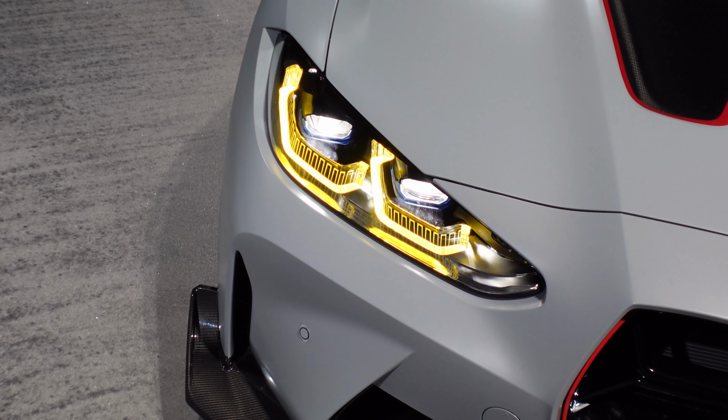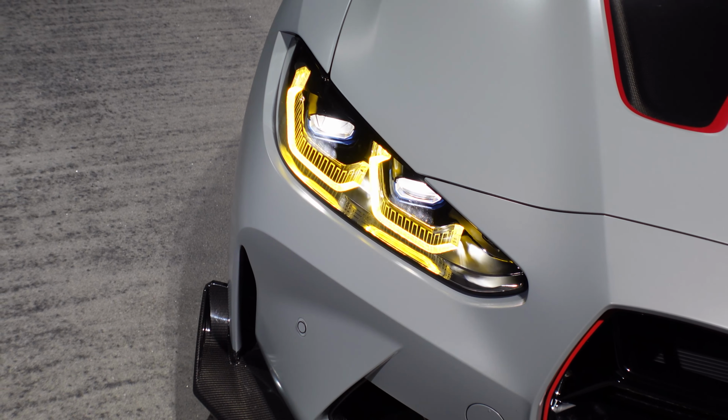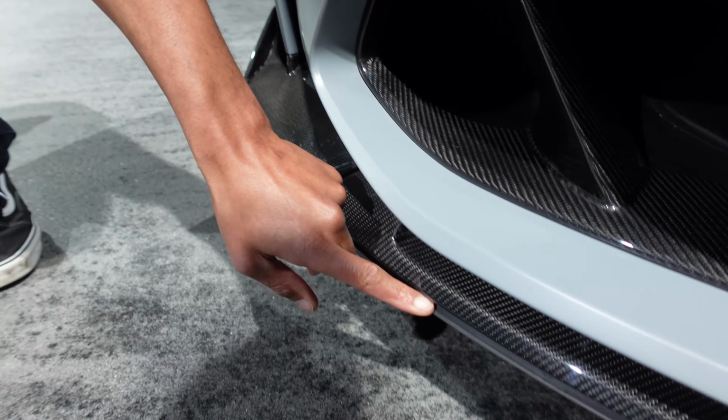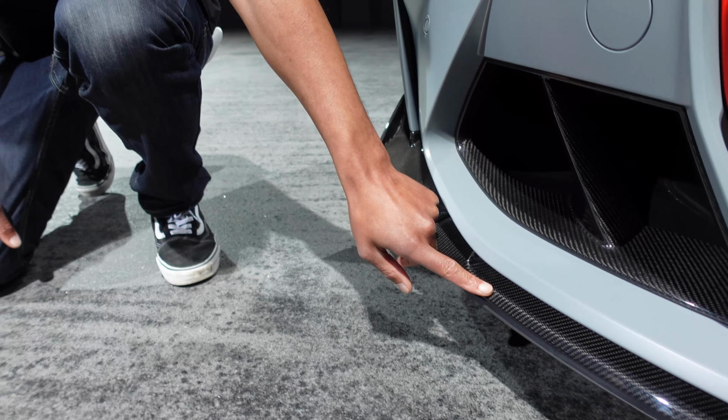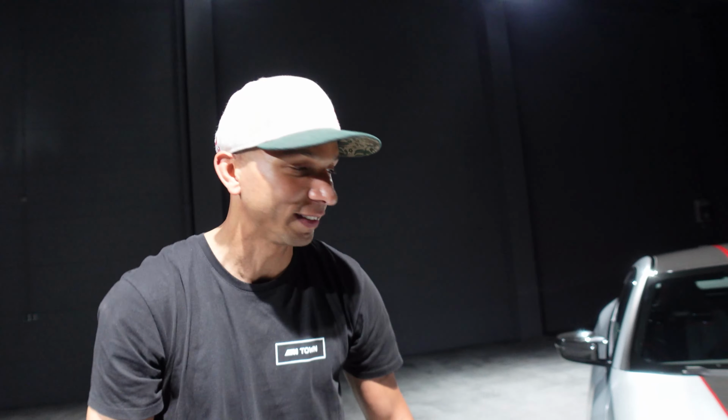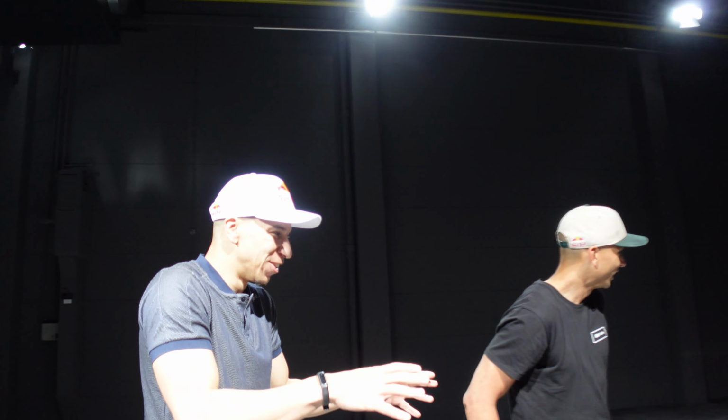Are the lights different as well? Yes, the lights are different as well, if I'm not mistaken. The front splitter also changes aerodynamics quite a bit, even though it's a very small part. It changes the whole flow underneath the car, and this is quite vital. The interior and the look from the side, it is an M4, no question. But it's just not.